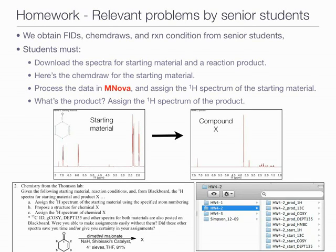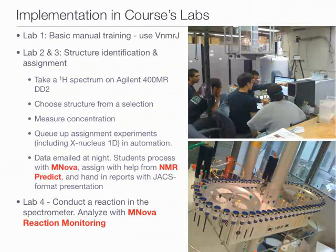So I could go to the senior students, these recruits, and have them give me a ChemDraw file and all their data, and then I would transform that into a problem assignment just by tarring it all up and posting it on the web, on the shared drive, and then giving them to Mestrelab. So we included this in the course's lab.